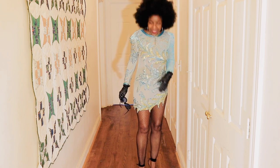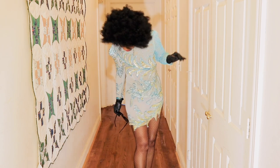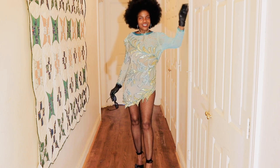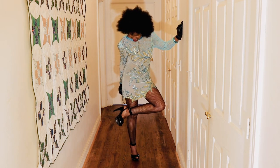And it has a bit of see-through, okay? But apart from that, it is a real nice piece of vintage outfit. I think this would be perfect for dinner. What do you think? And I'm styling it with Jeff Campbell studded heels.